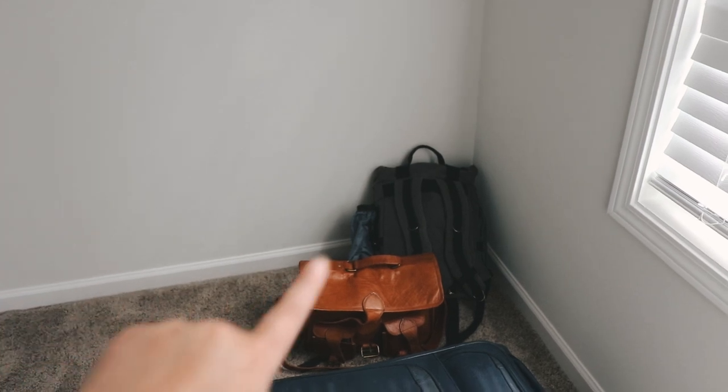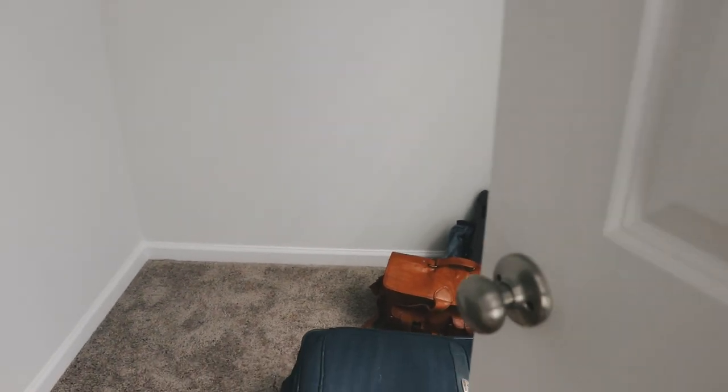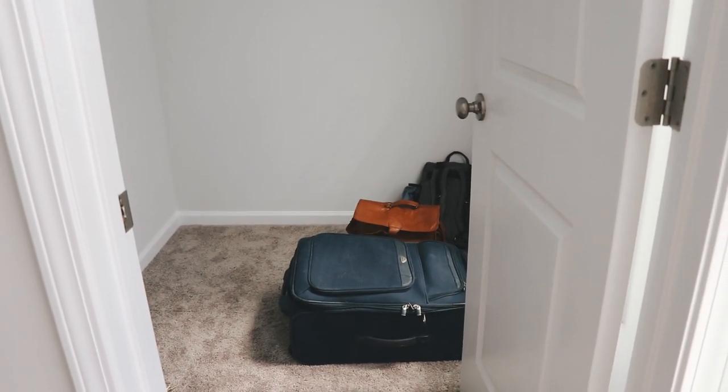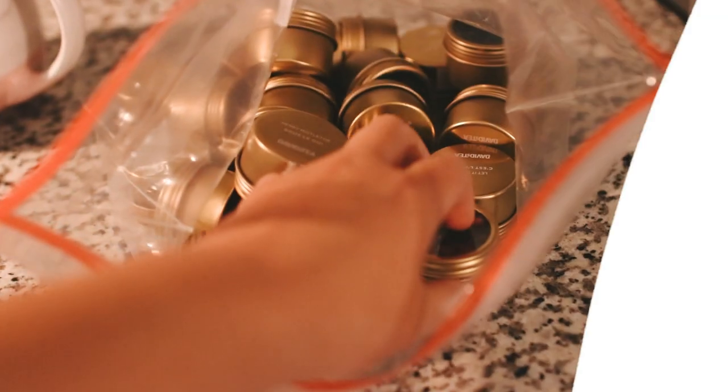Or since there is an actual window inside this closet, which is crazy, I thought maybe I could do a beanbag chair or create some other type of cozy reading nook that's just storage for now, my camera gear. But yeah, there's endless possibilities of what we could possibly do with that little closet, because I know I'm not gonna take up the whole closet with just books and storage.